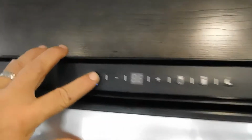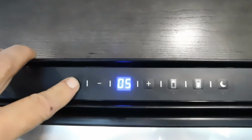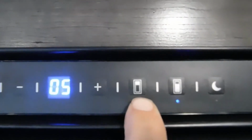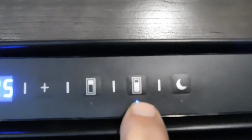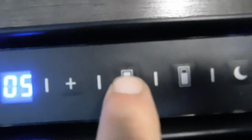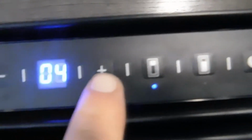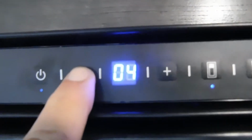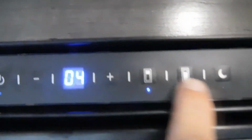Coming over to your fridge over here. To the left, all the way to the left is where you turn it on. The white on top means it's controls for the freezer. White on bottom, controls for the fridge. We're on the fridge right now because the blue dot's underneath it, and that's set at 5. If we go over to the freezer, blue dot's on it, we can change the freezer down to 4, go back up to 5. Go back to the fridge, lower that down to 4, and we're all set.